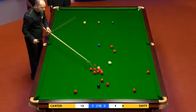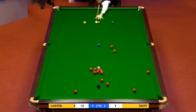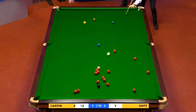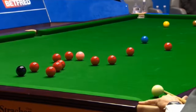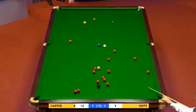This is close. I like this. Brilliant. That's an excellent shot. Very well played. Well, rearing right into the reds. Just a containing safety. He didn't really fancy that. You just sensed that he wasn't that keen on taking it on.